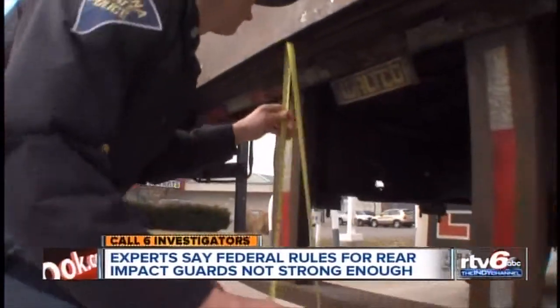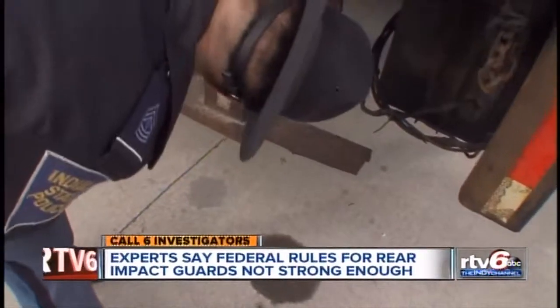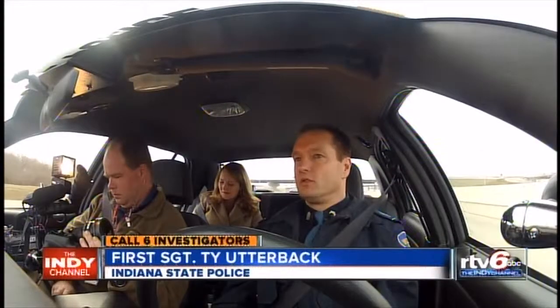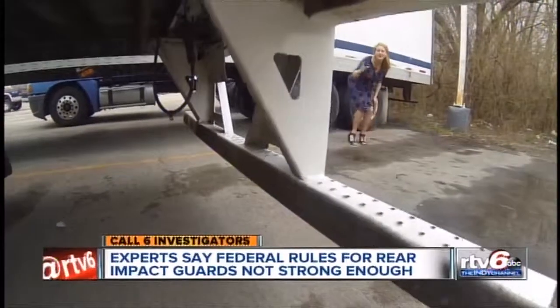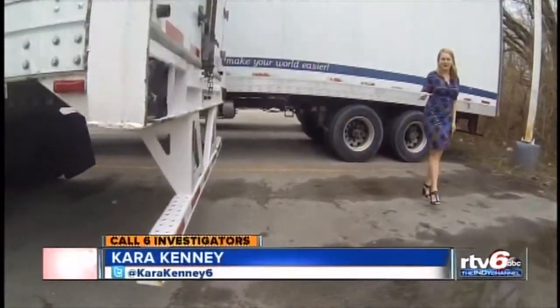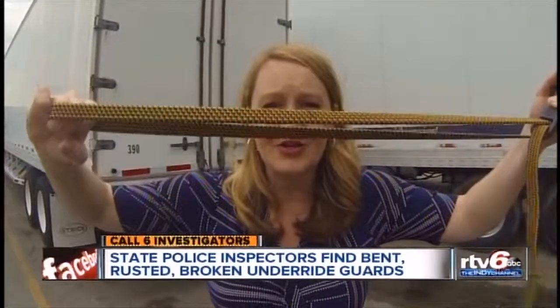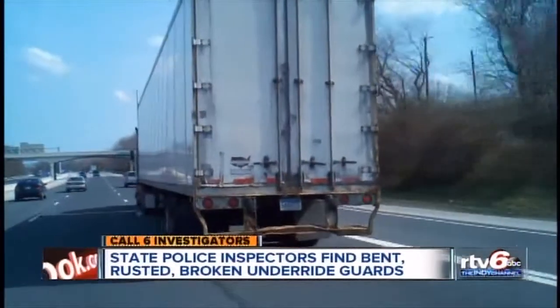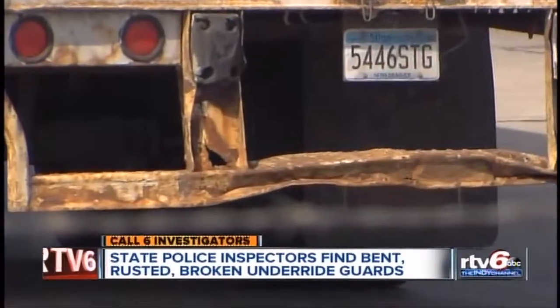Indiana State Police inspectors and troopers check to make sure trucks have a guard, but they can't test if that guard will hold up in a crash. We don't have any equipment that's going to test that durability or tensile strength of the construction of those bumper bars. In the past 3 years, state police have handed out more than 60 violations for inadequate guards. Inspection reports obtained by the Call 6 investigators show guards rusted, broken, missing, bent, even held up by bungee cords. Check out this mangled, rusted, bent bumper the Call 6 investigators saw on 465. You can even see through it in some spots.